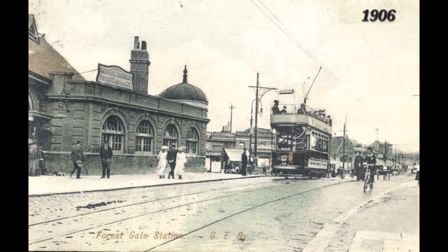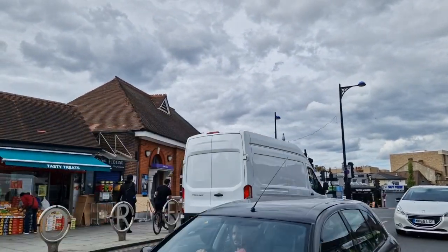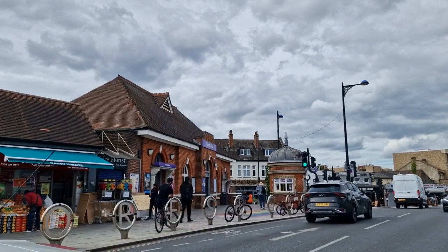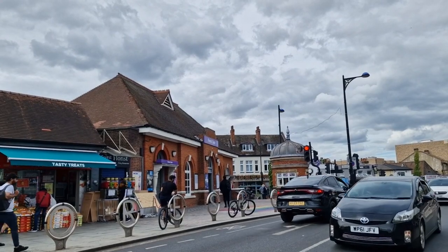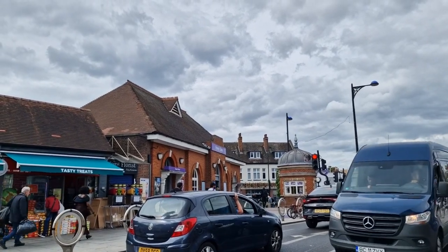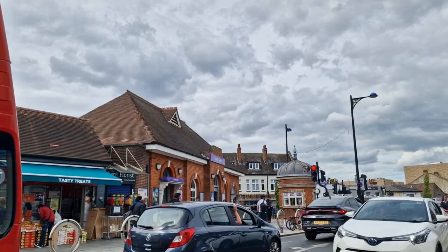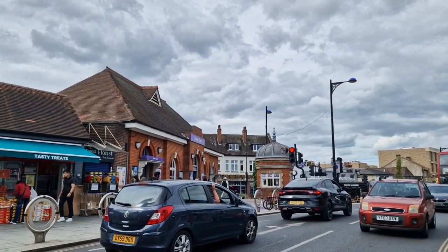But like in our first image, we're now going to zip off into our own time, into the present, and get this view from the same angle. So off we go for that. There we are, same angle, 117 years later. 1906 our last old image was taken, and as you can see the station is different from then, as it got damaged in the war and then had later restoration. But this domed area was once originally part of the whole station, the station kiosk. So yeah, as I said in the first one, a very different Forest Gate to what we see now.